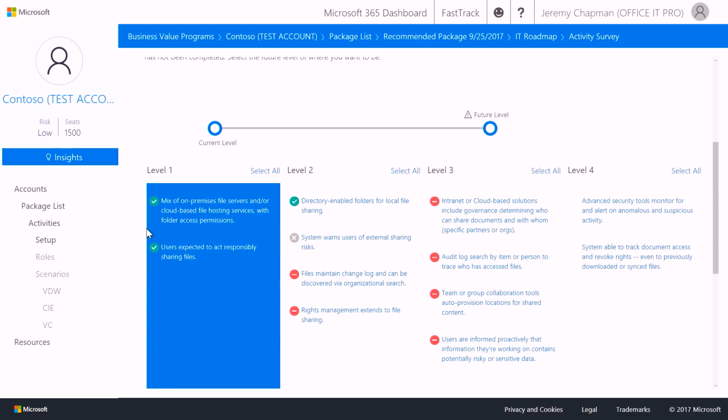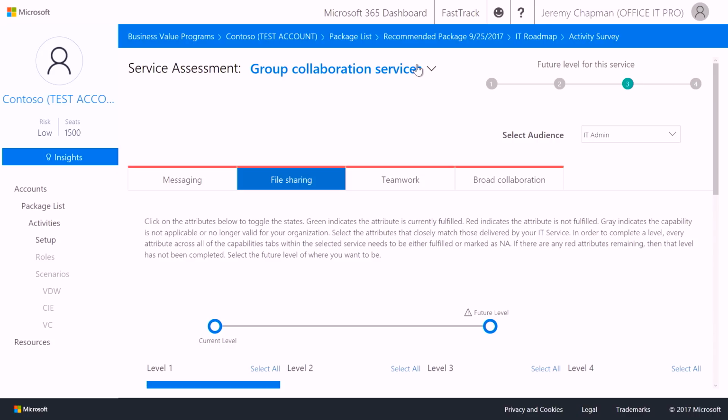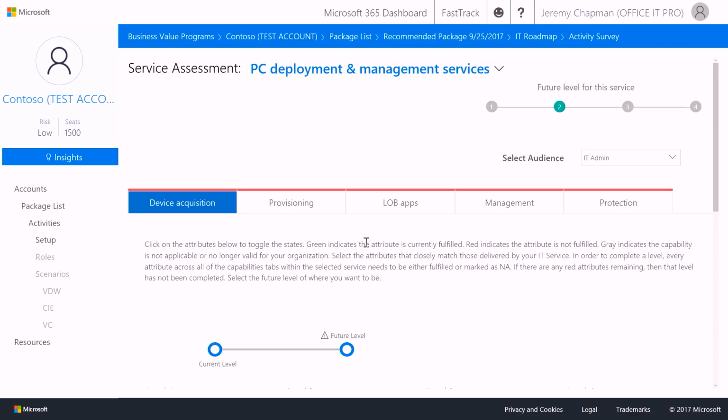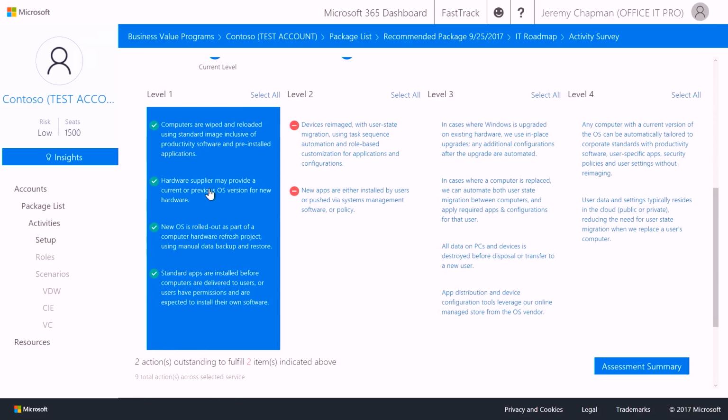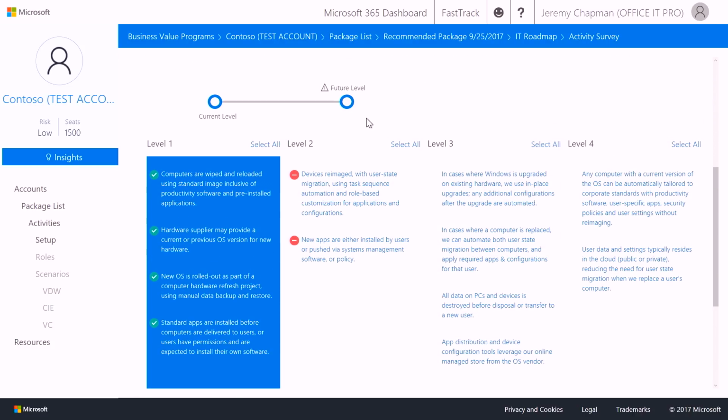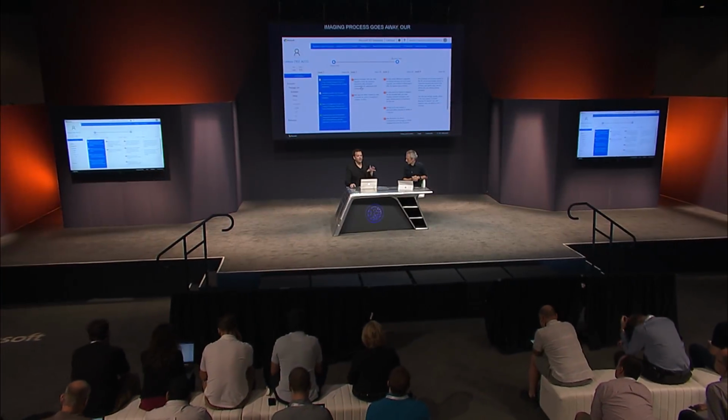Sometimes we might have a capability that we've superseded because we've gone past a certain capability in the model. So one of the examples there is if we go to PC deployment and we go from thick imaging and say provisioning, we're going to go out of thick imaging if we want to do that and go into something that's more like automated deployment. So then I can, if I want to, say our thick imaging process goes away. Our hardware supplier is not just giving us a vanilla image of Windows. Now we've got various things that we can do in terms of projects again on this continuum.